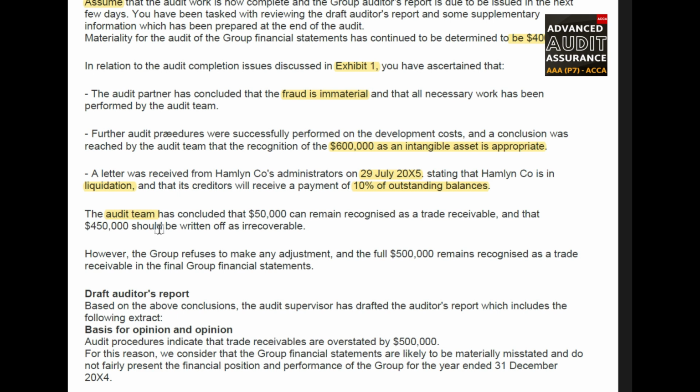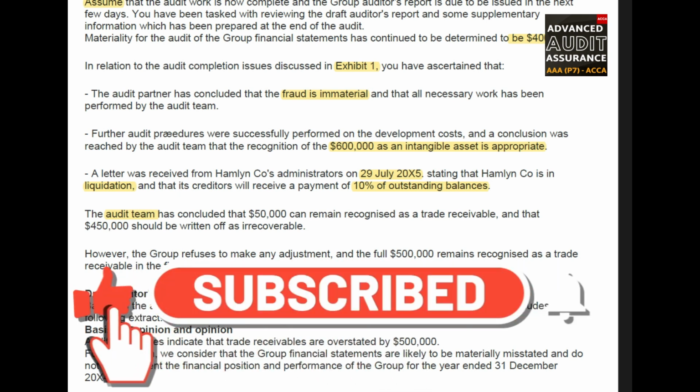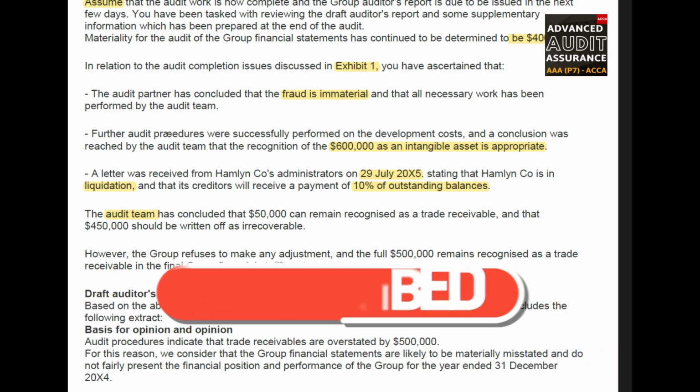Don't you think so? You should recall your accounting studies. You would be well aware that this is correct, and this was concluded by the audit team, which is perfect. Now let's read further. However, the group refuses to make any adjustment and the full $500,000 remains recognized as a trade receivable in the final group financial statements. So here comes an issue.